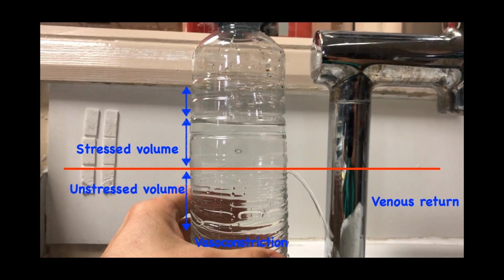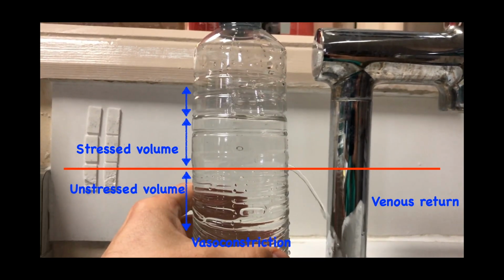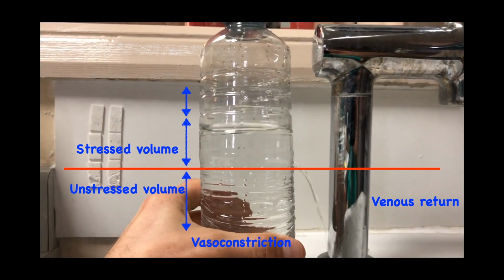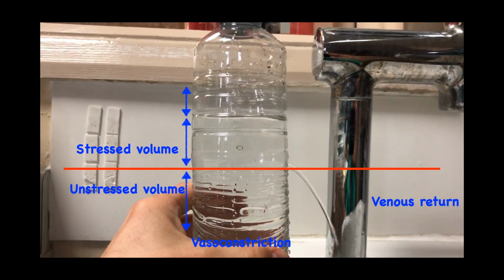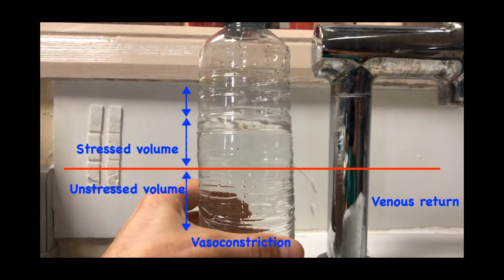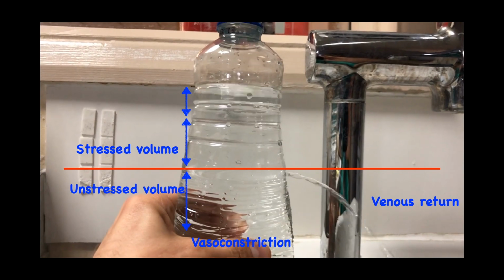Here's a practical example to illustrate how me compressing the bottle converts unstressed volume to stressed volume, which increases the flow out of the bottle. So me squeezing the bottle here is just like sympathetic activation or using vasopressor drugs to constrict the veins and then increase venous return from increasing stressed venous volume.